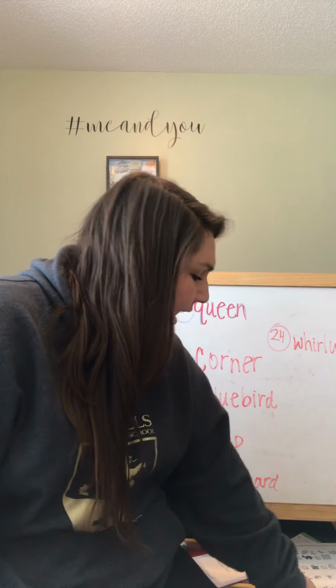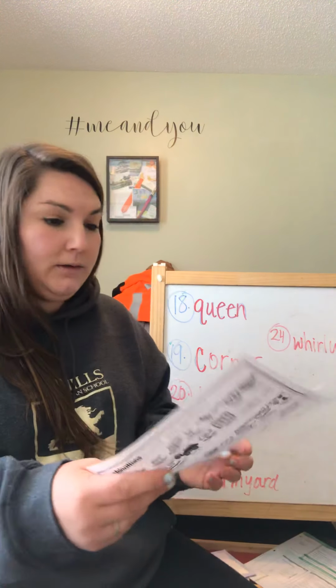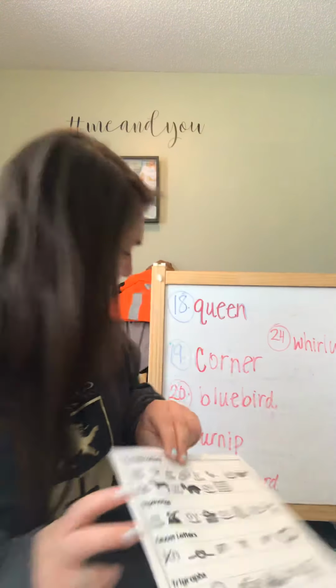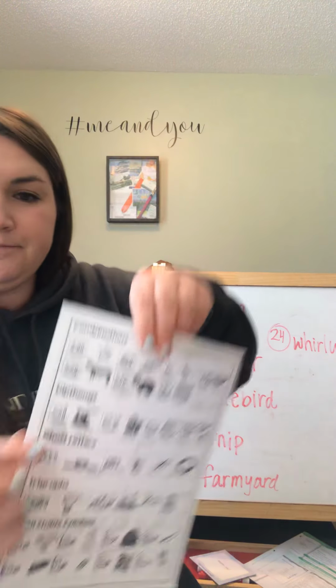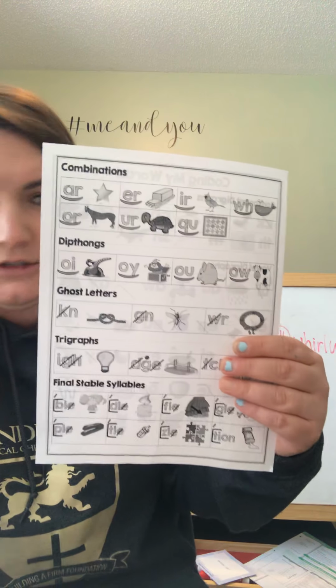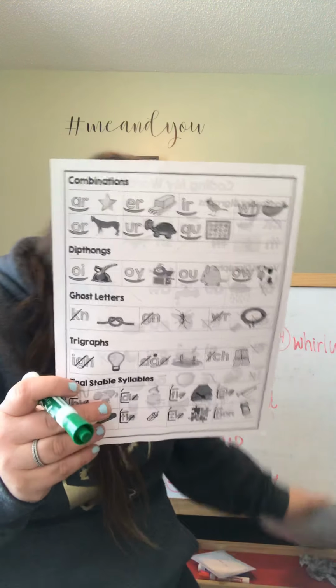All right, but I am going to come to this sheet, and I still want you to say these with me, okay? So watch me as I point to them. Let me get a marker. All right, so find the spot where it says combinations at the top. We're just going to go through all of them again because it's great review. So let's do that together. Here we go.